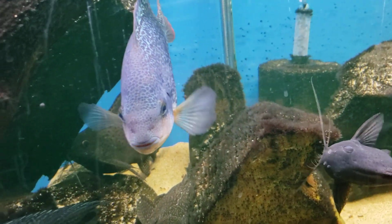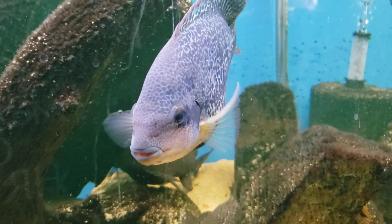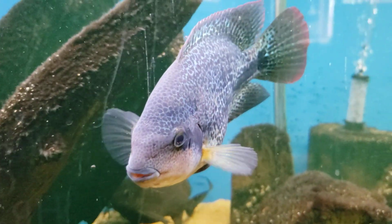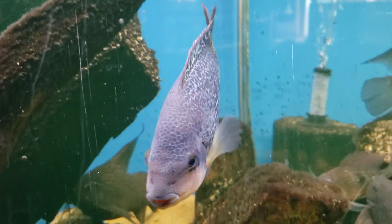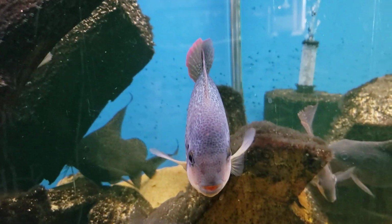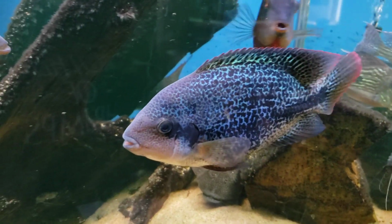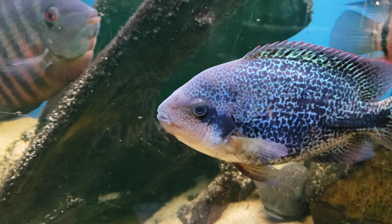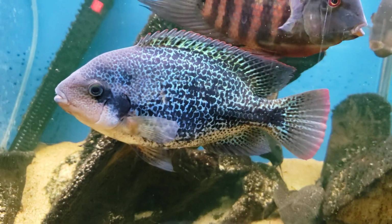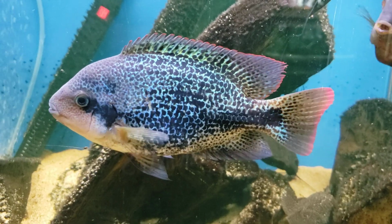And when they're mating, I haven't seen it for myself yet, but I hope to soon, their eyes turn bright orange when they're in breeding mode. So I'm excited to see and maybe document some of that. These guys are open spawners, so they'll clean a rock and lay their eggs on a rock. And the males can get very aggressive, and many a female has succumbed to that aggression, unfortunately.